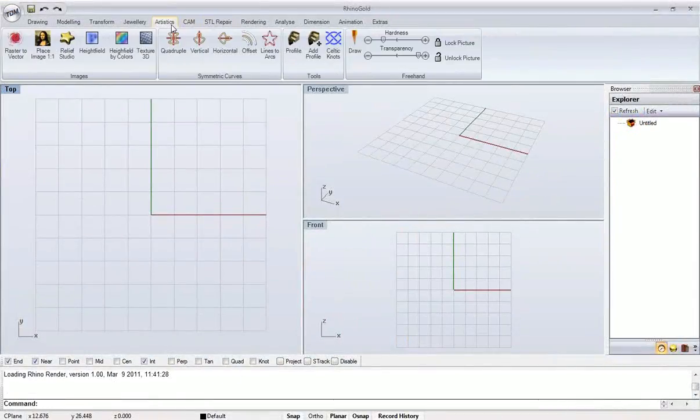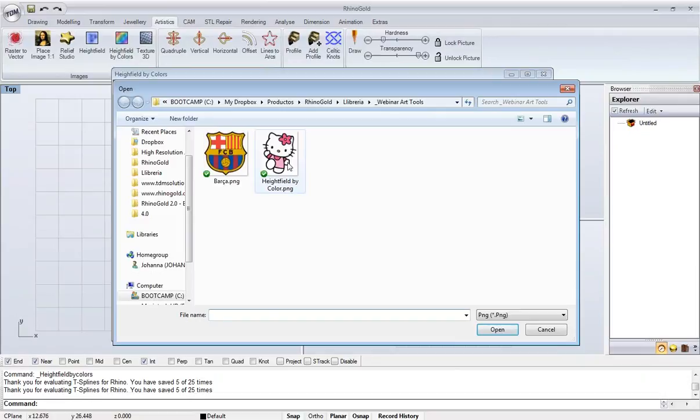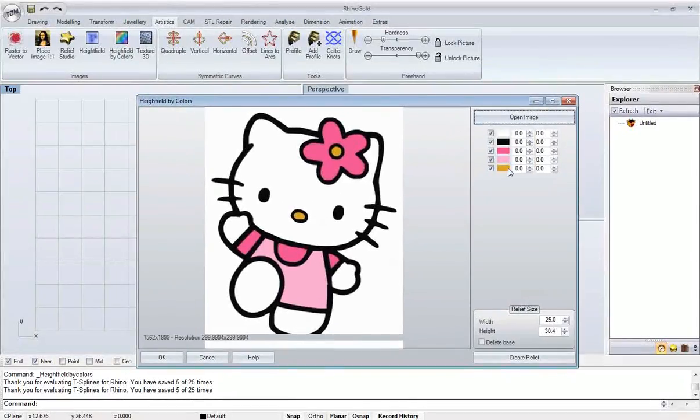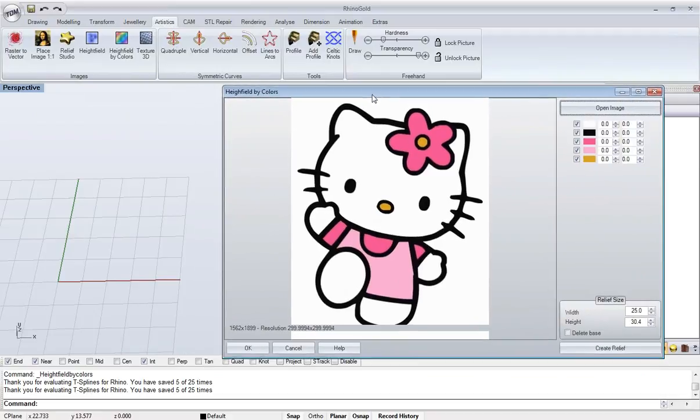The idea is very simple. We open the picture, this one. Now it is analyzing the colors. And the idea now is we have the colors here and we can define a height for each color. Let me show here. For example, the black 3 millimeters, we click on preview.